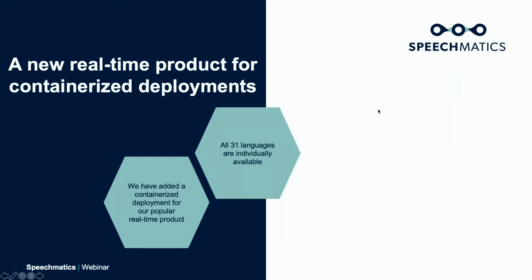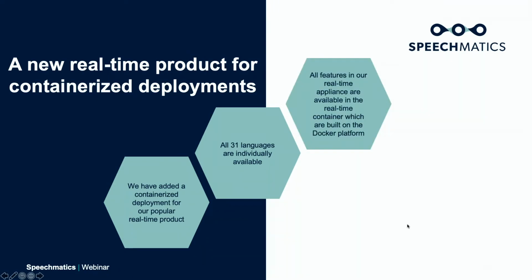Rather than our appliance, which comes with a preset list of languages depending on the size of the appliance that you use, all 31 languages here are individually available and can be deployed independently of each other depending on how you use them. All features within the real-time appliance are available in the real-time container as well. So features like partial functionality, custom dictionary, and max delay, for example, using our speech API. These will all be available.